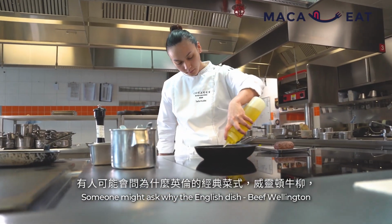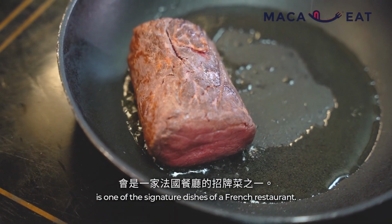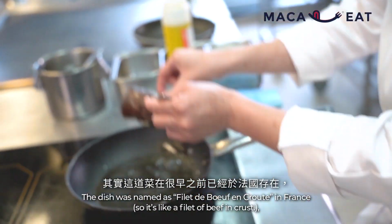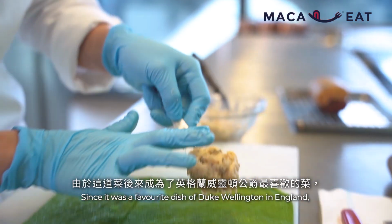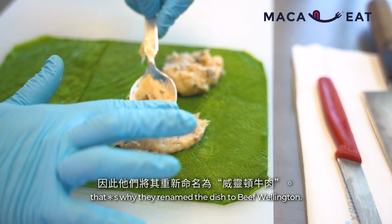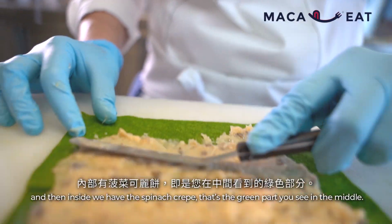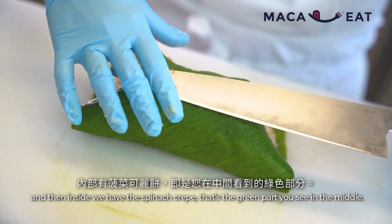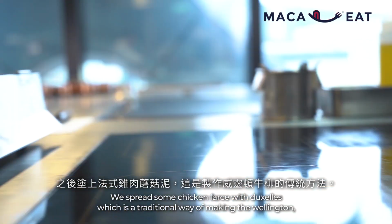Someone might ask why a Beef Wellington, which is an English dish, is one of the signature dishes of a French restaurant. But it has been a long debate already. It was named filet de boeuf en croûte. And then since it was a favorite dish of the Duke of Wellington, they renamed the dish Beef Wellington. So in our version, we have the crust, and then inside we have the spinach crepe. That's the green part you see in the middle.